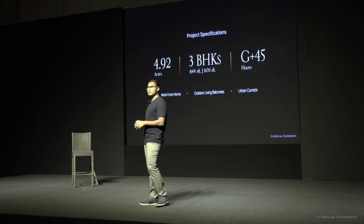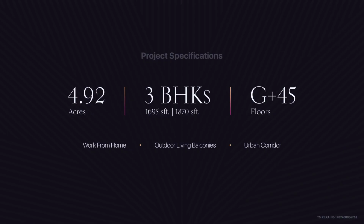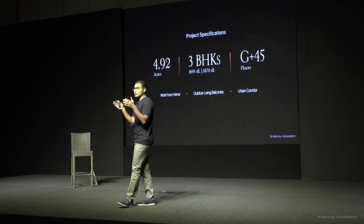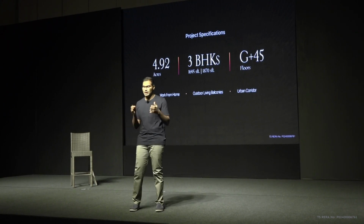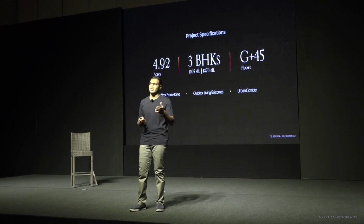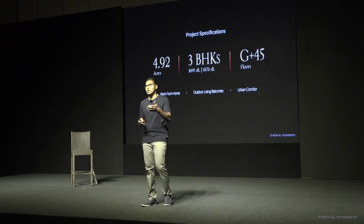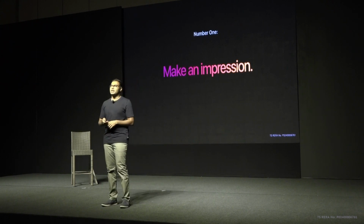Before we start, I'll give a broad outline about Loft. Loft is spread over 4.92 acres. It's an exclusive 3 BHK community, ground plus 45 floors. There are several key elements, but the top three are the work from home related facilities, our bestseller, the outdoor living balconies, and the urban corridor, something we newly introduced in Project Loft. Let's head straight into chapter 1.